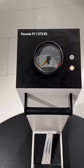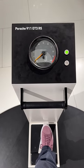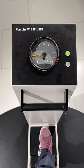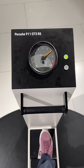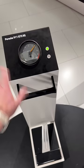Then, we've got a 911 GT3 RS. Take a listen to this one. Get this started, wait for it. Oh yeah. Bouncing off the red line. Yeah, don't do that with a car. That's not a good move.